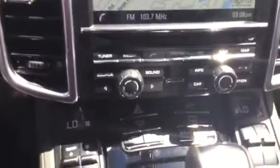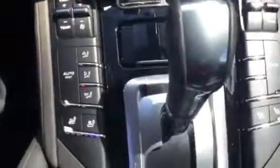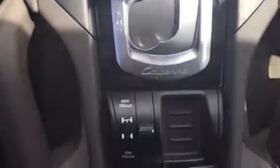It's a very comfortable interior. You have these handles here to aid you with getting into the vehicle. So instead of having bars hanging from the top, you can actually reach across and pull yourself into the car very easily. This has the PCM with navigation, so you have fully touchscreen radio, and all your controls are laid out for you with Porsche, so everything's easily accessible.